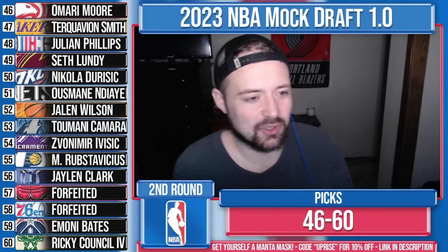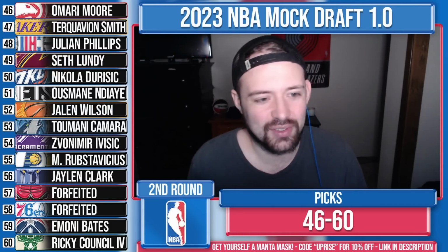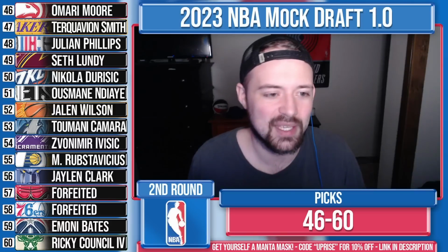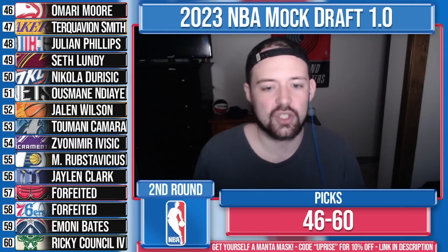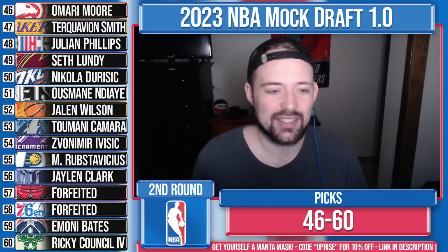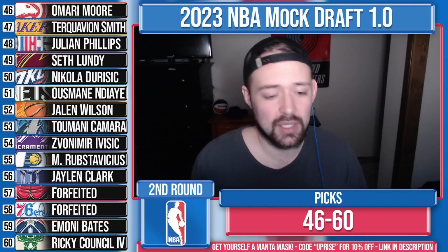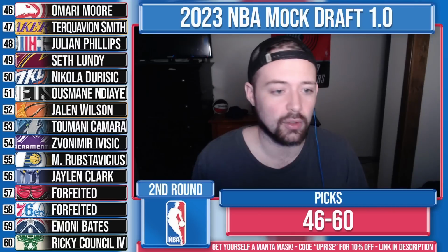Terquavion Smith to the Lakers at 47. Could be a sixth man scorer. I just don't know if Smith is going to be efficient enough in the NBA to be more than just like a two-way G League type of guard. He's definitely talented. He's just going to need to be efficient enough. And if he is, he could end up being a solid sixth man down the line.